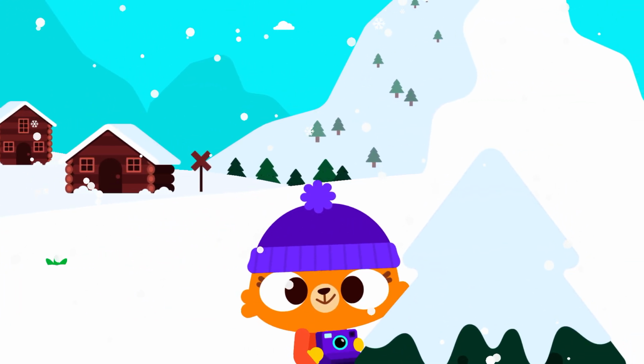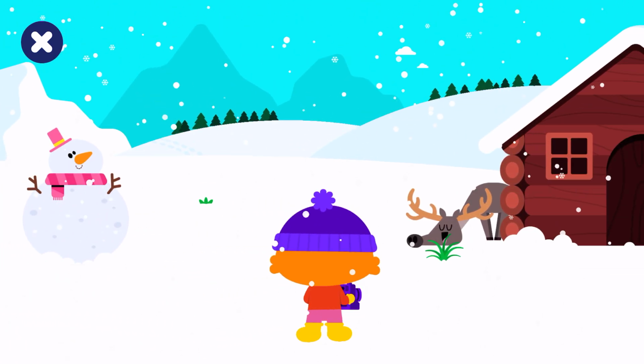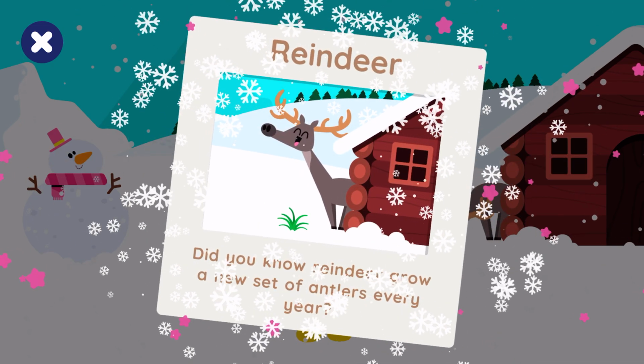We're on a photography expedition. Let's take pictures of the animals. What animals can you find? Hello. You've taken a picture of a reindeer.